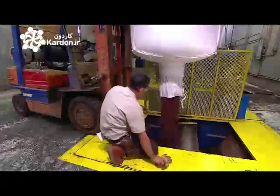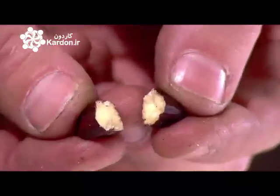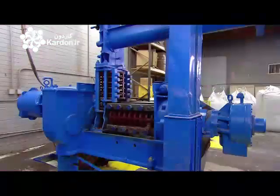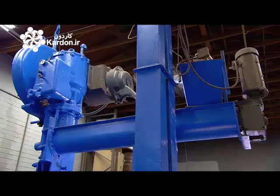Workers empty the bags into a seed pit, and from here conveyors take the seeds to the presses. The liquid wax is contained within the hard white flesh, called the cotyledon. They extract the liquid wax with a conventional expeller press.